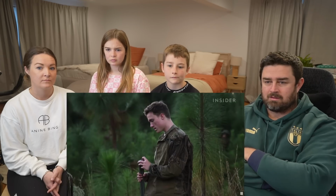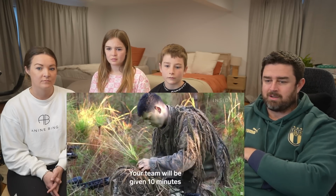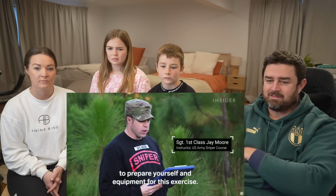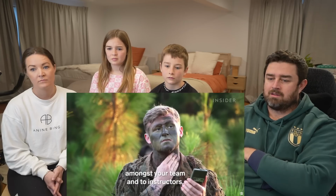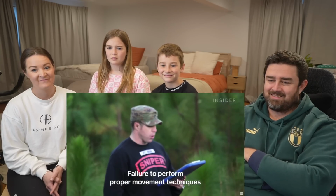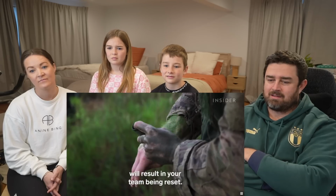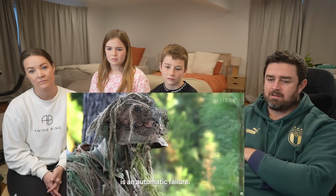On a brisk morning in October, Insider followed a class participating in their first practical stalk exercise. You have to make all your own camouflage yourself. Prepare yourself and equipment for this exercise. From this point on, you are only authorized to talk amongst your team and to instructors. Running is not authorized. Failure to perform proper movement techniques will result in your team being reset. Being reset more than once for any reason is an automatic failure.